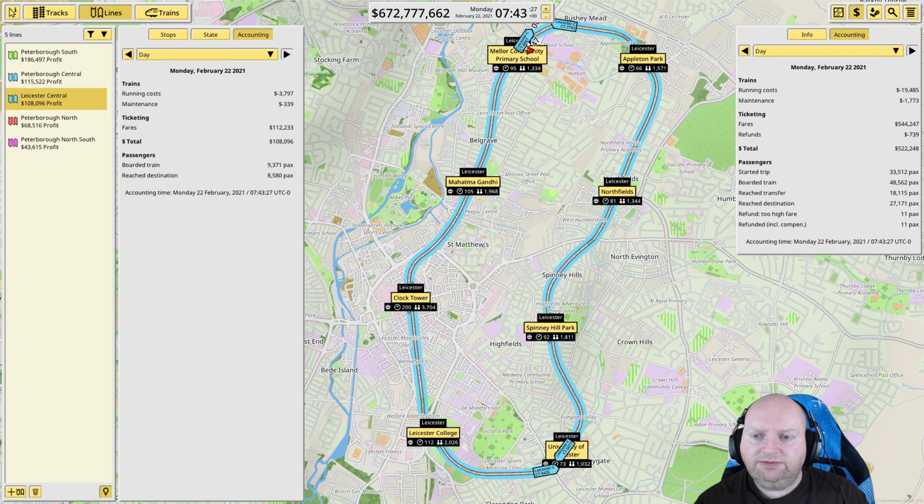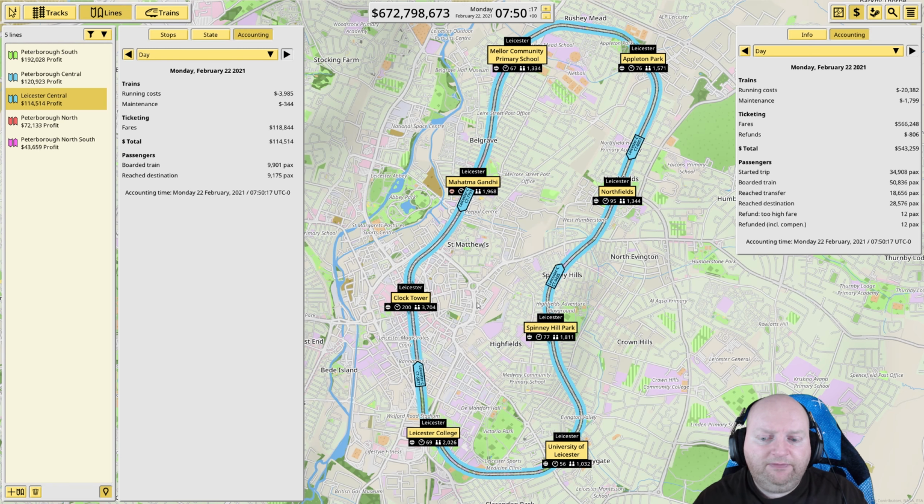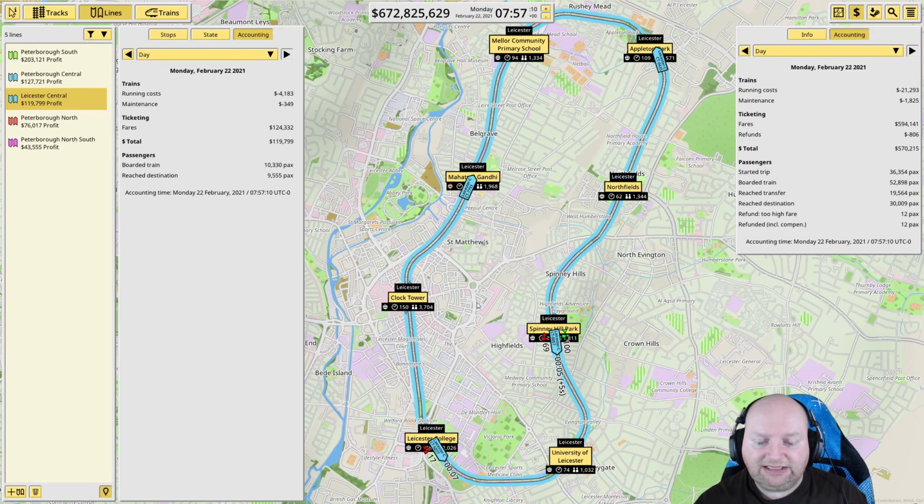Just got to keep an eye on some of the trains because they are getting a little bit on the full side and we may need additional trains here, which is going to be interesting actually if that is the case. It'll be the first place where we've had to add additional trains just to handle the capacity.